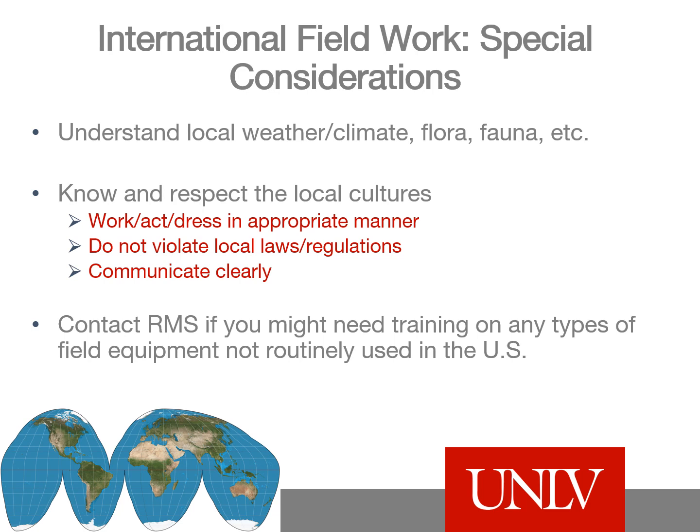Just as you would with stateside fieldwork, you should understand the patterns of local weather and climate and the plants and animals of the regions where you will be conducting fieldwork, so you are prepared for all reasonably foreseeable contingencies. Know and respect the local cultures of international fieldwork locations. Make sure you work, act, and dress in an appropriate manner, and that you are aware of local laws, regulations, and behavioral expectations, so you do not violate them and possibly jeopardize your fieldwork and maybe even your freedom.